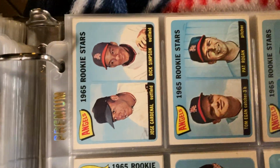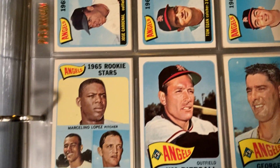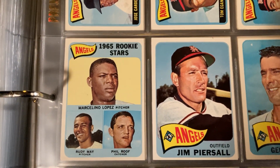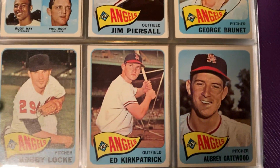You see some of the rest of the Angels, the rookies. You got Jose Cardenal, who had a really nice career. Some good players on that card. Rudy May had some good years. And then some of their bench here.